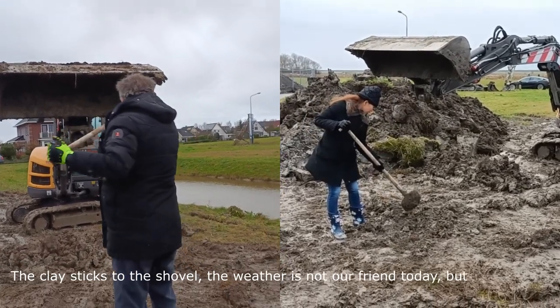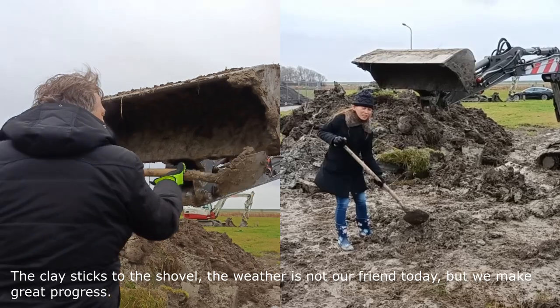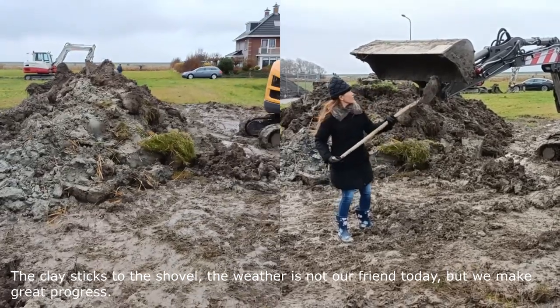The clay sticks to the shovel. The weather is not our friend today, but we make great progress.